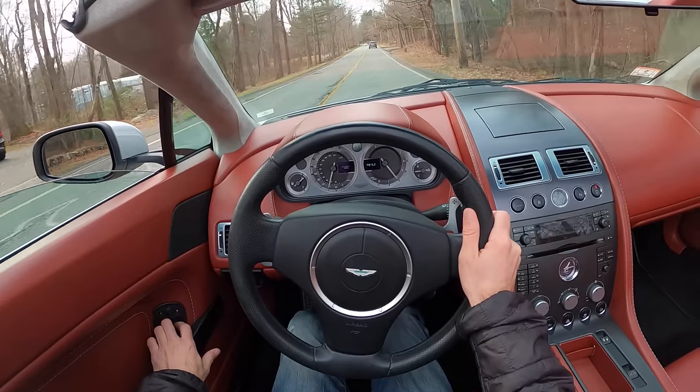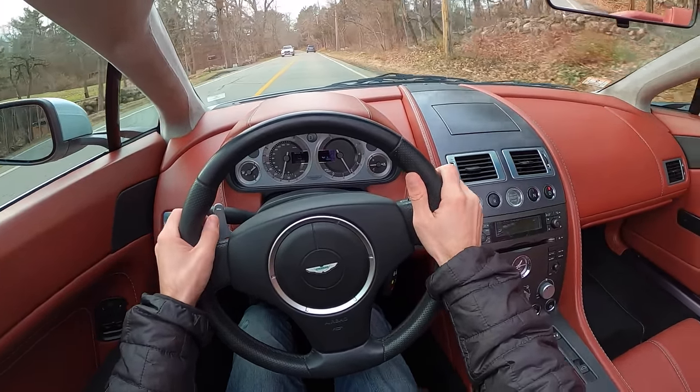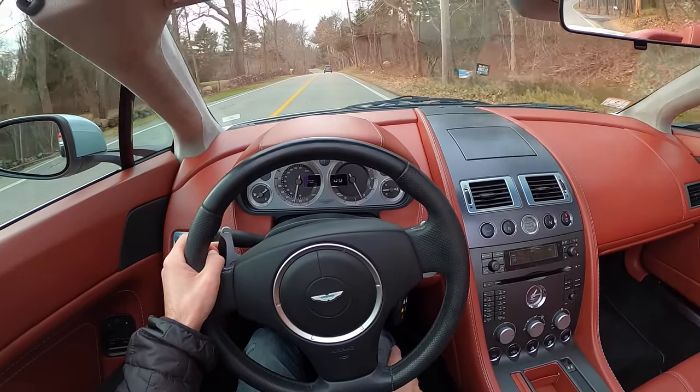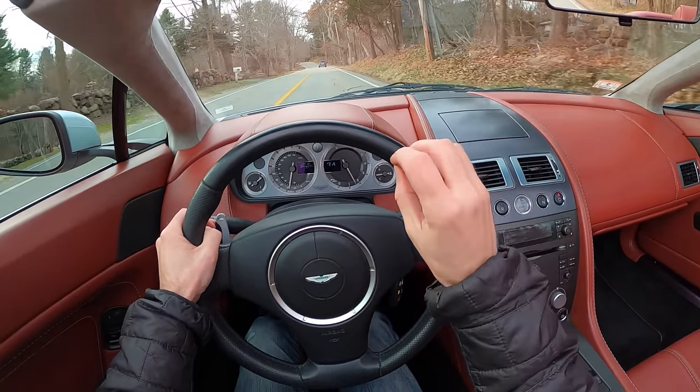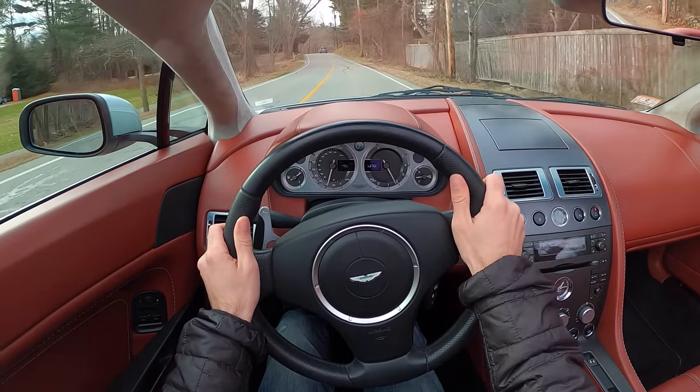Here, I'll put these windows up, insulate us just a little more. Now, the thing about this car, though, is that you are supposed to curl your toes a little bit between shifts. So at least that's what Aston Martin recommended at the time.